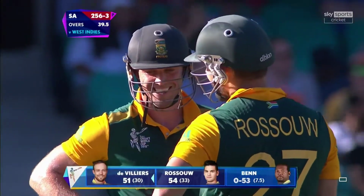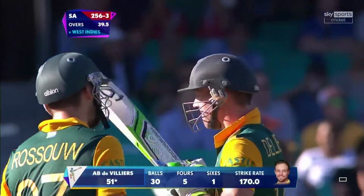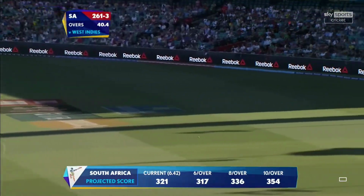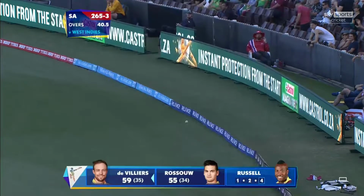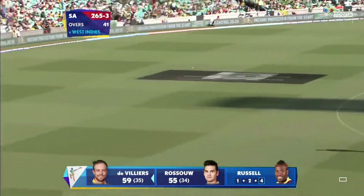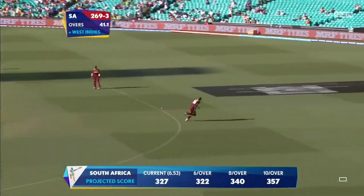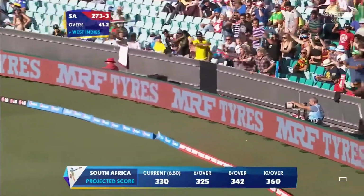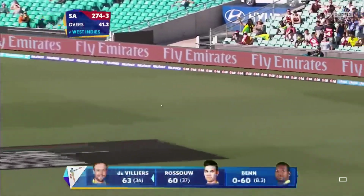And he's stamping his authority on the innings. Nice shot, 4 more. This is a demolition of the bowling in the last 45 minutes or so. Oh, magnificent. In the gap, and will run away for 4. He's hit the gap there too.